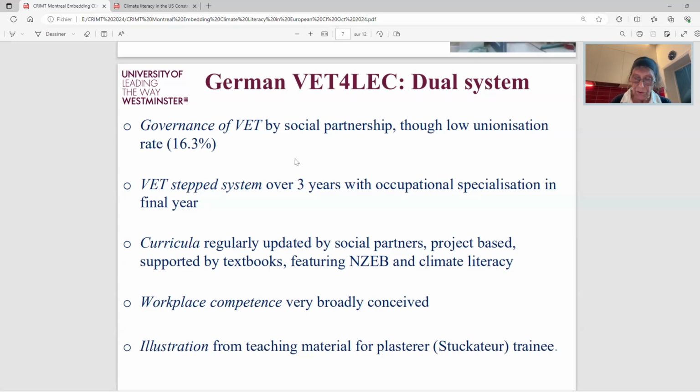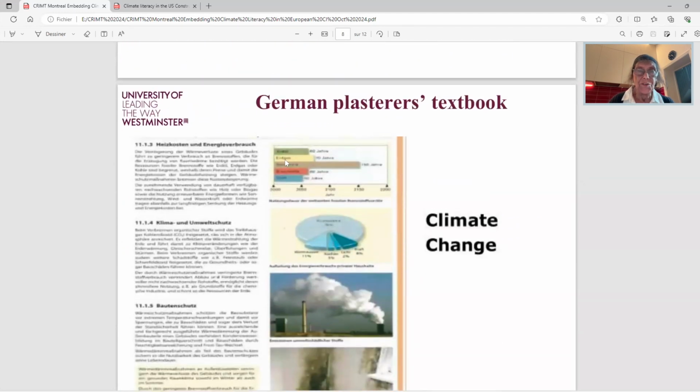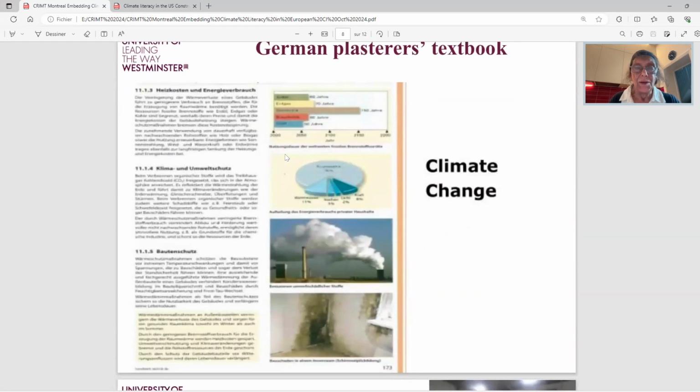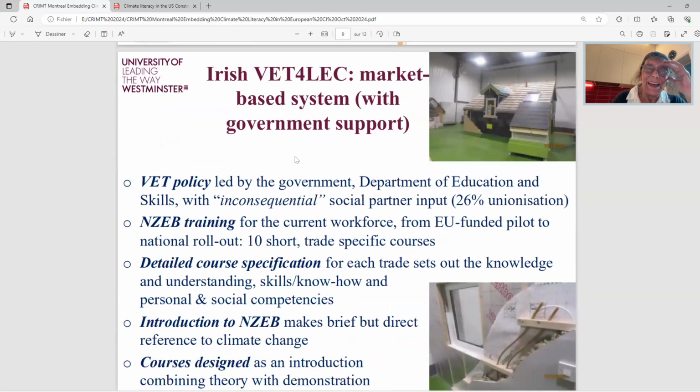So it illustrates what I'm saying, if you could put up the next slide, it's from a textbook, which is an example of how climate change is embedded in this particular occupation, plastering. So the next slide, please. Not going on too long.